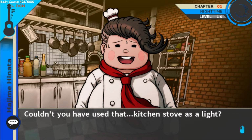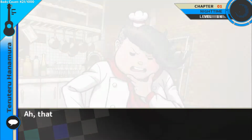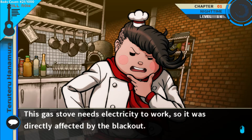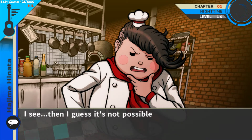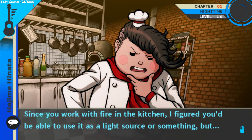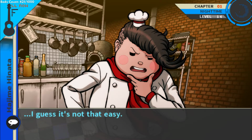Couldn't you have used that kitchen stove as a light? No. I see. Then I guess it's not possible. Since you work with fire in the kitchen, I figured you'd be able to use it as a light source or something, but I guess it's not that easy. Well, if he already had it going, then that wouldn't have made a difference, because then he would have still had gas.